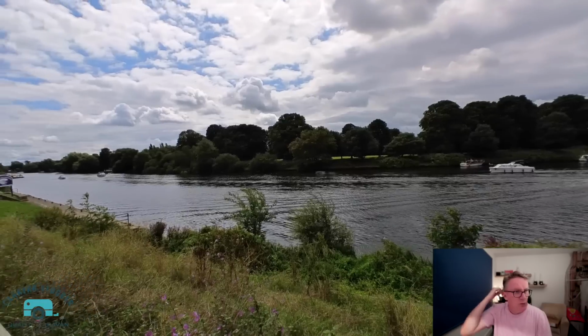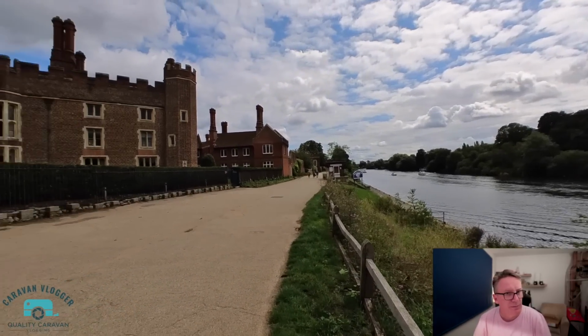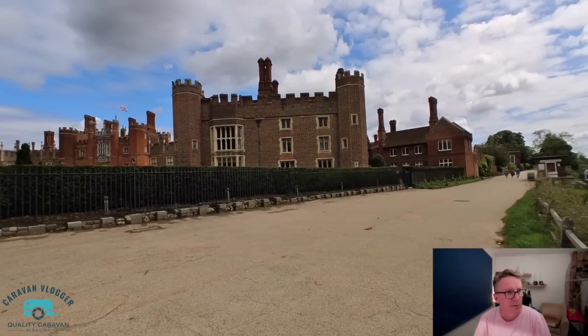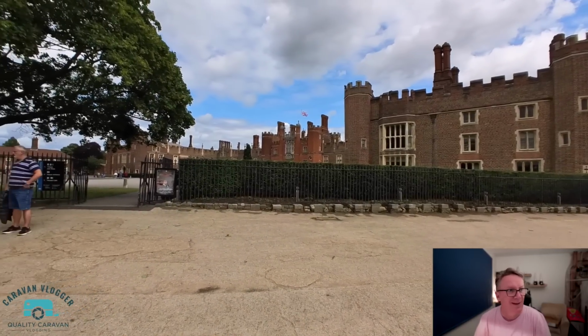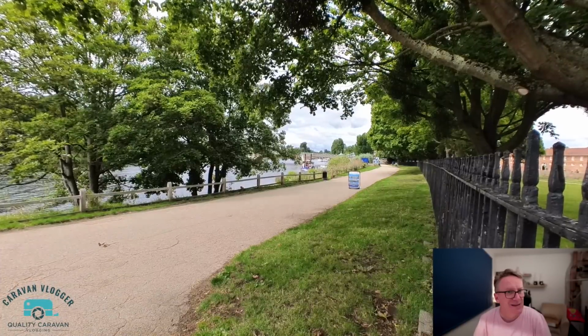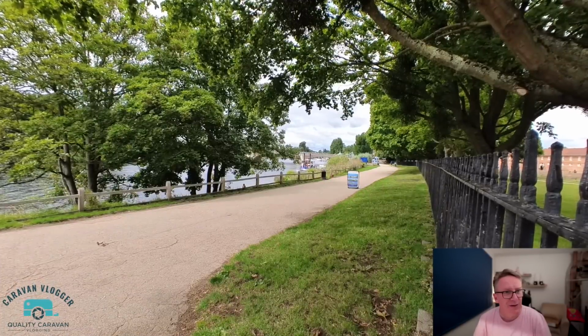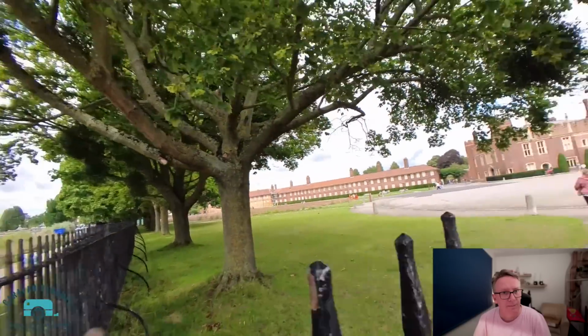After just having a little look at the palace. See, there it is. I mean, Henry VIII's ships must have come up there, I guess. Not the Mary Rose, though. So there you go, that's where it moors. There you go, that's Hampton Court Palace.